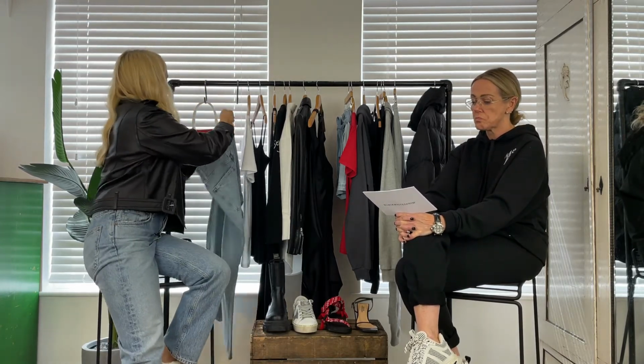I think it's very important that you find the denim that suits you, because if it's going to be your staple denim, it's very important that you feel comfortable in it and it's your style. When you've only got 20 pieces, you can't afford to have one thing where you think, oh, I don't really quite like that. So those are the denim.